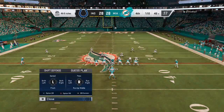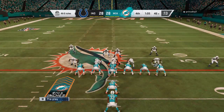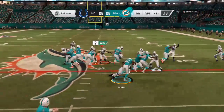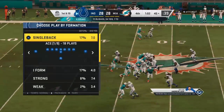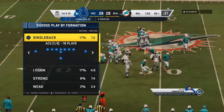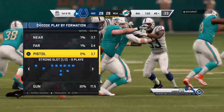Tie game, 4th quarter, and they're going for this thing on 4th down. They'll run. It's Drake. Oh, and I think he went backward. He did. The Dolphins can't convert on 4th down. And the Colts are going to get the football in outstanding field position.